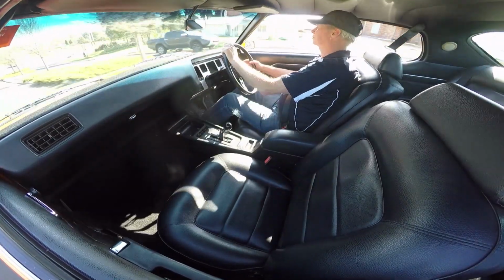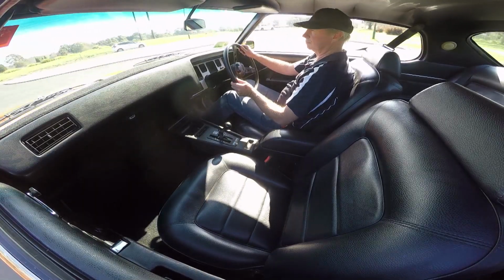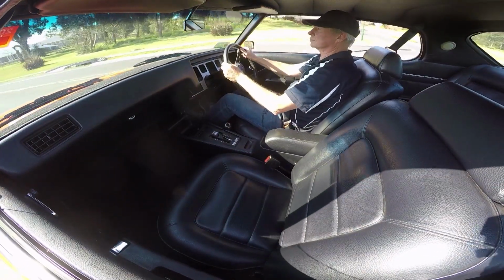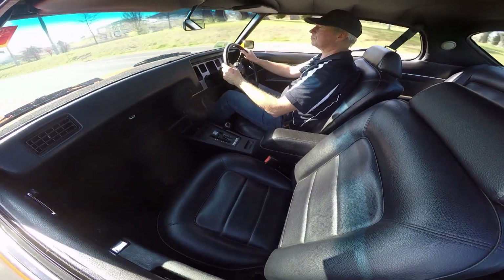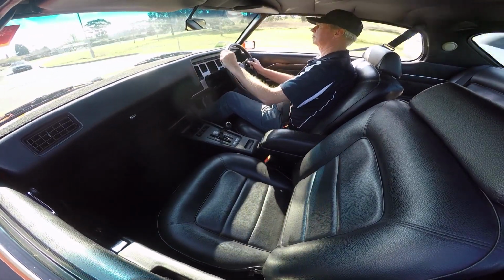But on a nice summer day, there's nothing better than having all the windows down, the wind coming in, hearing the sound of the V8, and just harking back to a bygone era. I feel great when I drive that car. It really does hark back to that time when, growing up, seeing what sorts of things you might drive in the future. It's just all about the look and the sound and the feel and reminiscing.